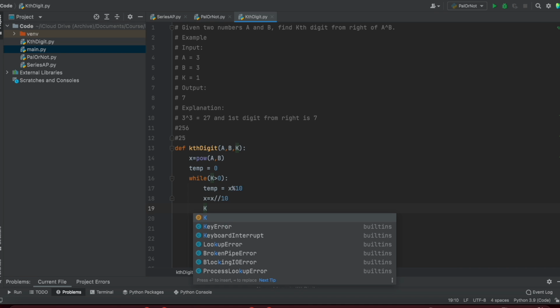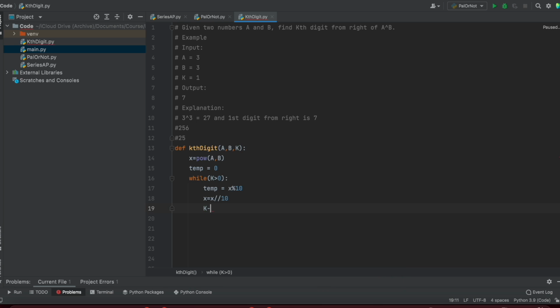And for the next iteration, we would move one step to the left, which means that we would need to do k -= 1. So if k is equal to 5, now k will be equal to 4. This means that for any next iteration, we would actually move one digit to the left, which is exactly what we want.